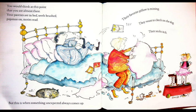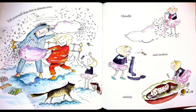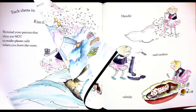You would think at this point that you are almost there. Your parents are in bed, teeth brushed, pajamas on, stories read. But this is when something unexpected always comes up. Their favorite pillow is missing. They want to check on the dog. Their socks itch. Sounds like a lot of excuses to me. Tell yourself this is almost over. Handle each incident calmly. It's important to stay calm when putting your parents to bed.